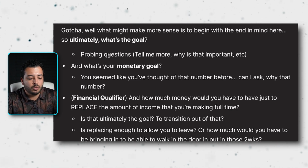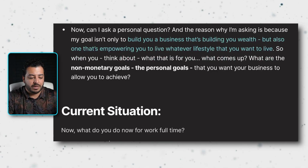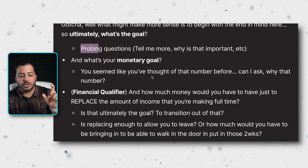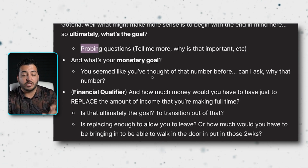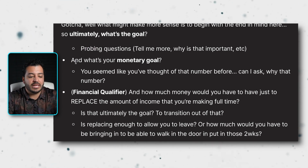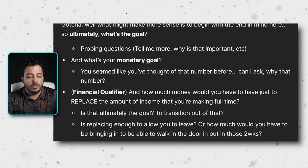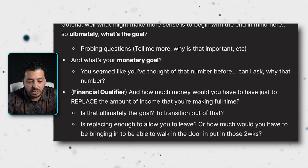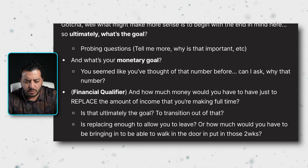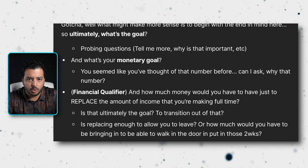So then you jump into the next part. If they give you everything, then obviously you can just skip on, but make sure that you do go through this and understand each of the pieces that you need from the goal question. So again, you can say, and what's your monetary goal? This is assuming they don't give you the monetary goal. Let's say they say, I want to make $20,000. You could jump in and say, it seemed like you thought of that number quickly. Can I ask why that number specifically? Why specifically do you want to make $20,000?